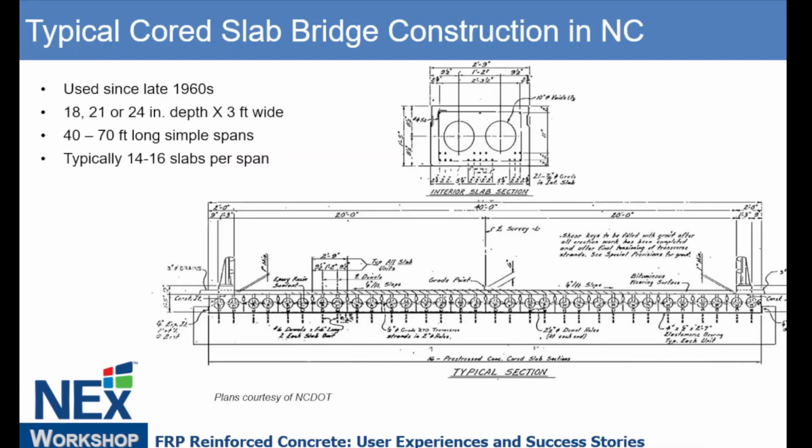The type of bridge in question here is very common in North Carolina, I'm sure in many other states as well, or there might be some variations of this type of precast section. The behavior would all be similar. Hollow core slabs, varying depth depending on span. Very typically, spans are in the 40, 50, maybe 60 foot range, and typically about 3 feet wide. And you normally have about 16 of them side by side.